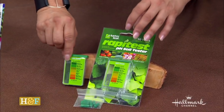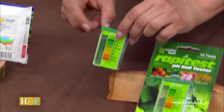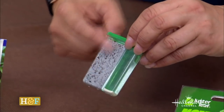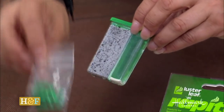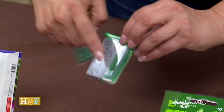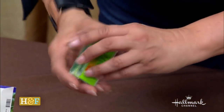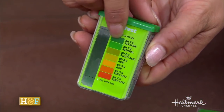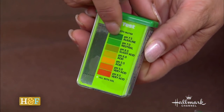I actually took one and I got a soil sample. Took a little bit of soil. I'll show you the back. This is full of soil. You open up a little caplet like this. You put it in the water. You add some water. You shake it. Ooh, look how green that is. And then can you guys see this? It says here that my green soil is probably alkaline.